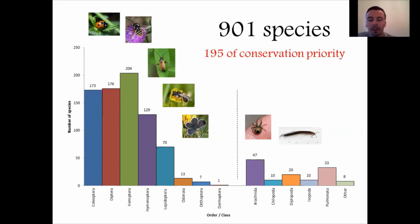I started with no background in entomology at all, so it's been quite a steep learning curve. Every year that I'm in entomology, the more species I can identify, and I'm sure there are many more to be found here. So it's important not to take the number of 901 quite literally, because any experienced entomologist will know that you could easily get several hundred species on a single site, just on a single day. But it does reflect the diversity on these sites.